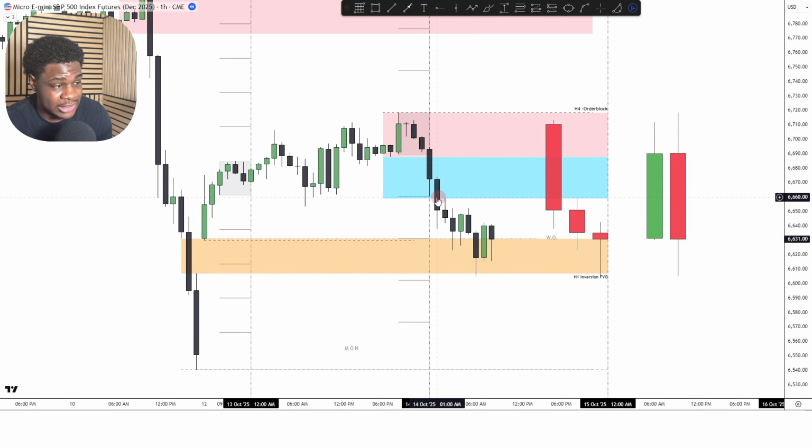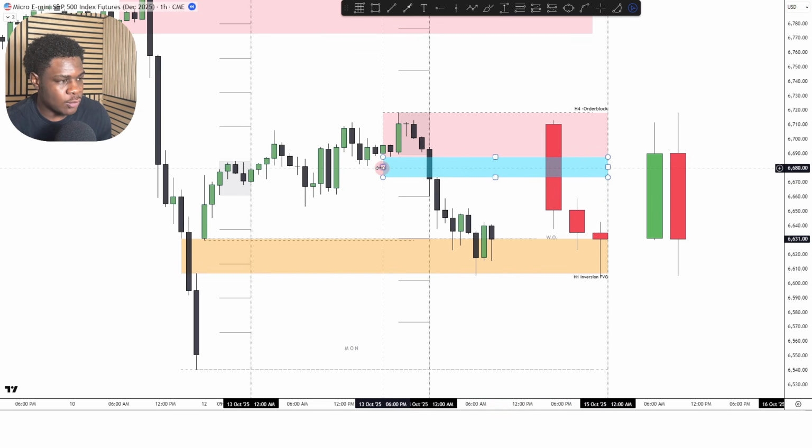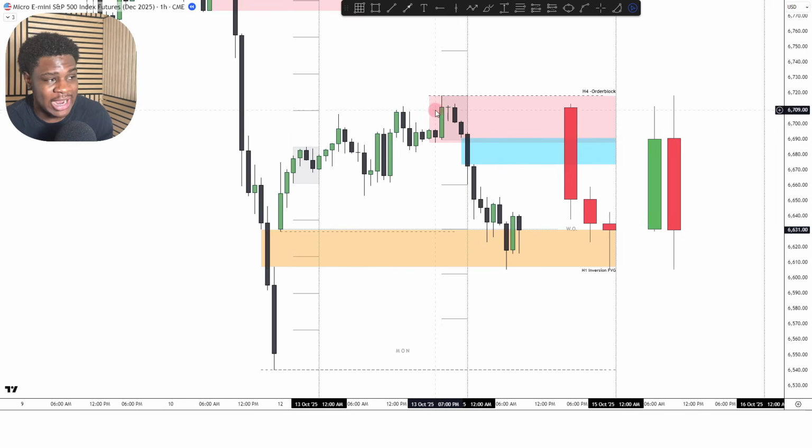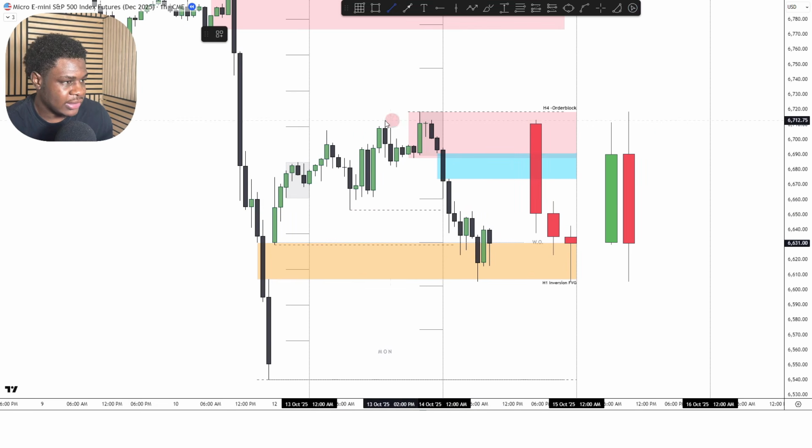Above us, we can take note of what we call a nested fair value gap. So this right here is that 4-hour fair value gap, if you guys remember. But within this 4-hour fair value gap, you can see we have this 1-hour fair value gap, plus we have that 4-hour order block above us. We can also take note of some liquidity pools. We can take note of this low right here, which you can clearly see price had come lower to take out, as well as these highs right here, which you can also see came higher to take out before seeing this drop lower.